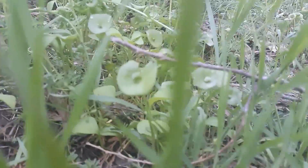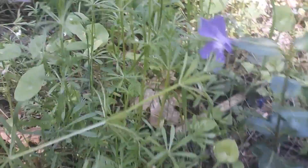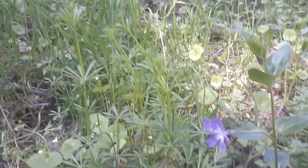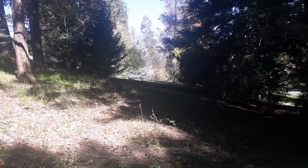Okay, so there's some more miner's lettuce. And that is cleavers and miner's lettuce. I will post some more information on how to harvest and utilize these two incredible plants.